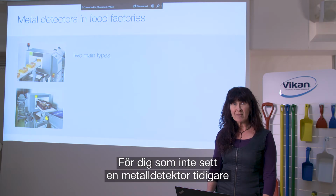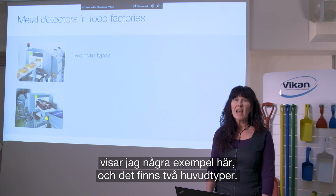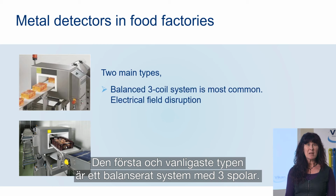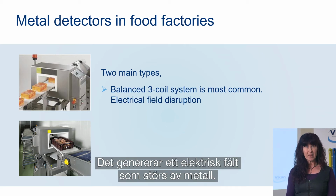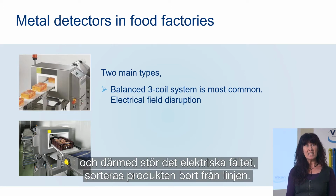For those of you that haven't seen a metal detector before, here are a couple of examples. And there are two main types. The first is called a balanced three-coil system, and this is the most common. It works by generating an electrical field which is disrupted by metal. So when a product contaminated with metal passes through the detector and disrupts the electrical field, it is then rejected from the line.